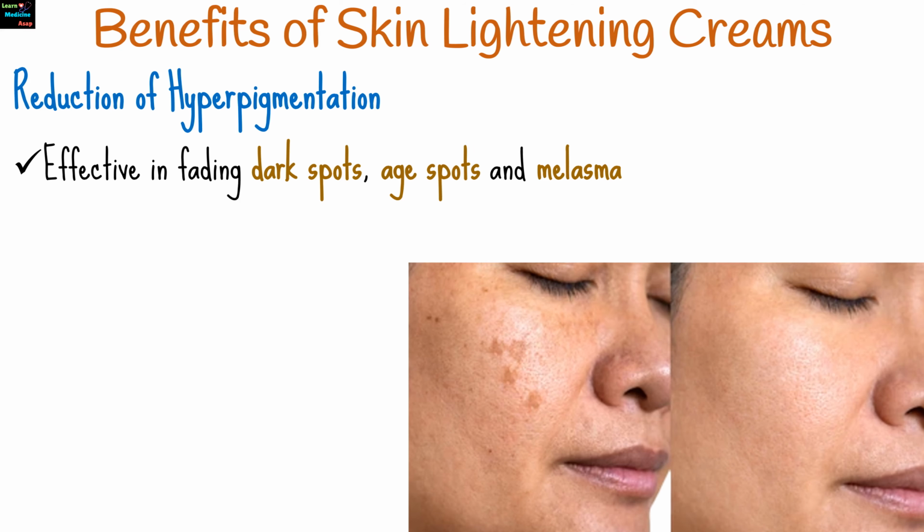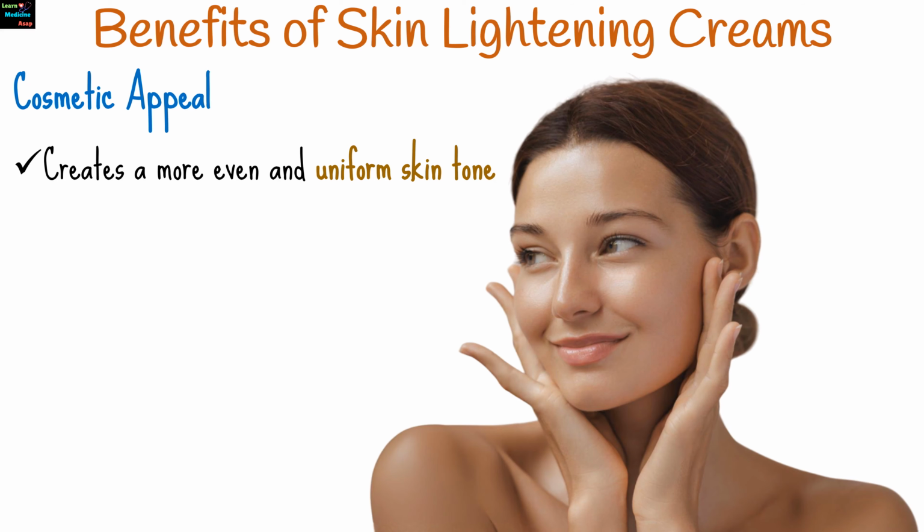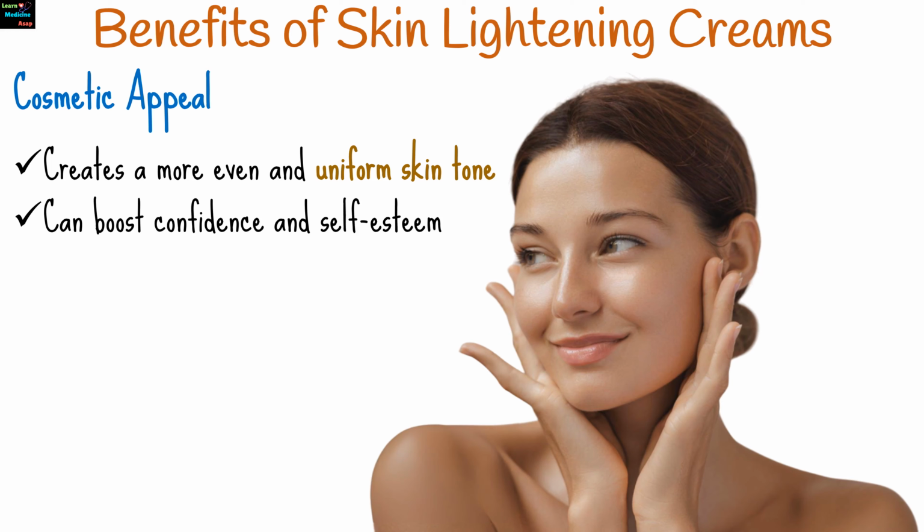There are several benefits of skin lightening creams, including reduction of hyperpigmentation. They are effective in fading dark spots, age spots, and melasma. They also improve overall skin tone and texture. They provide cosmetic appeal where they create a more even and uniform skin tone. This in turn can boost confidence and self-esteem.